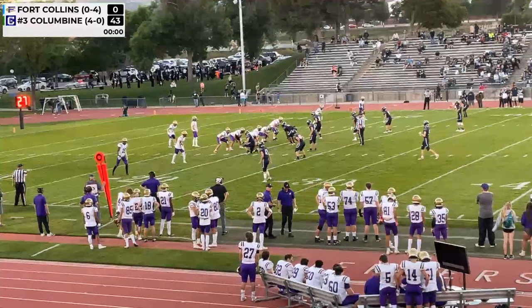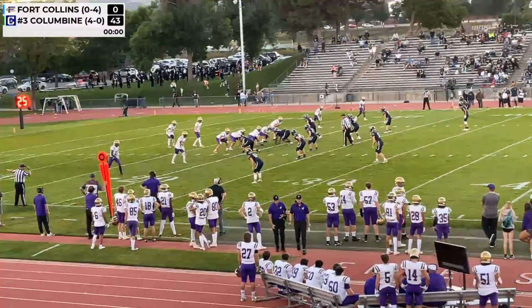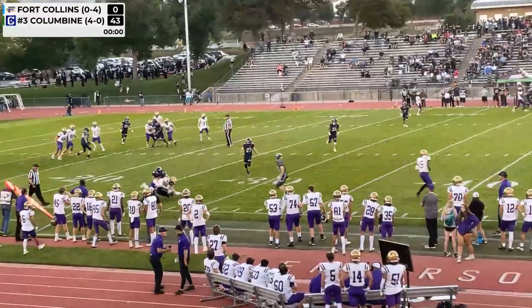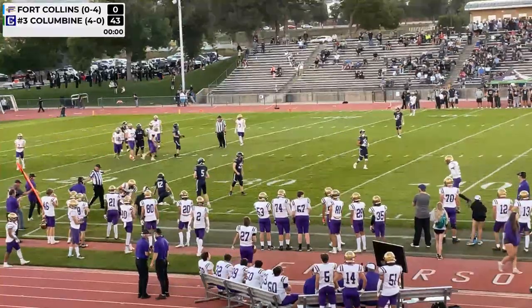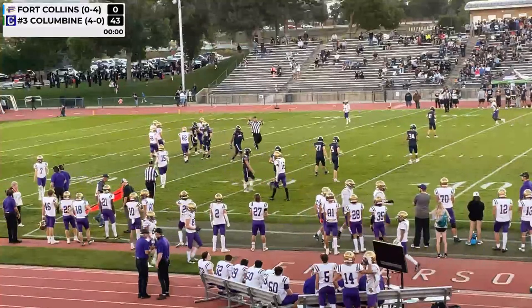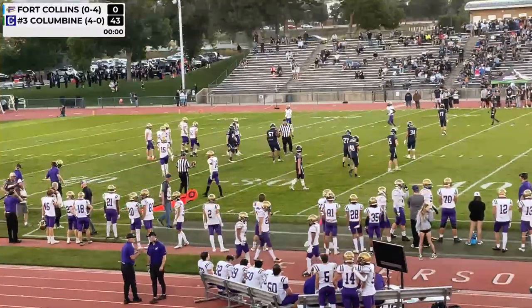Second and six from the 19-yard line. Clock runs, 4 minutes left until halftime. Crawford takes a snap, looking left for Cunningham. No, DeMarco. Nice play. He's going to have the first down. Needed six, got seven. First and 10 Lambkins.